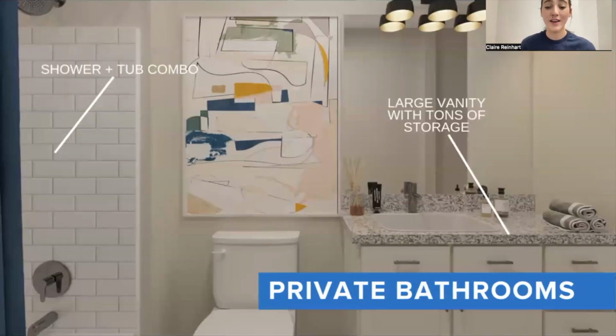A lot of our floor plans do also offer walk-in closets, so you get a lot of storage space with that as well. Talking about the private bathrooms, this kind of shows you what that will look like. So what I really like about it is that it comes with a really large vanity. It's not just the sink. You get a lot of additional counter space, plus a cabinet and a row of drawers built in for you. So it kind of really helps you utilize that space.